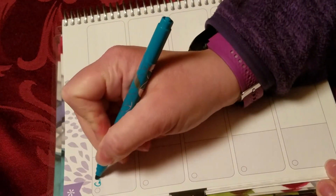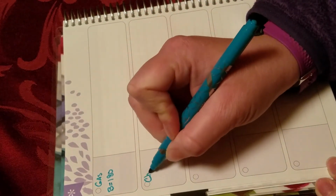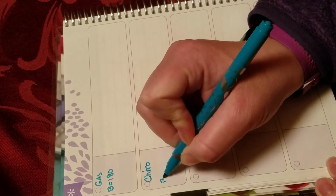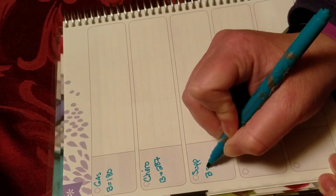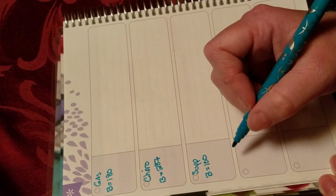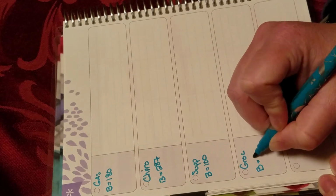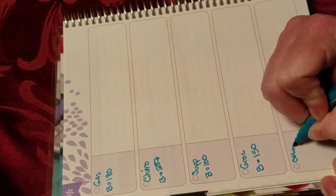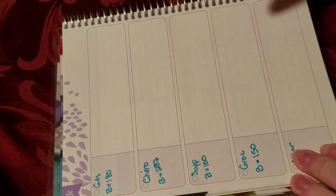Then on this page, I like to track my cash expenses. So I have my gas, which has a budget of $180. I have the chiropractor with a budget of $287. I have my supplements with a budget of $100. And then I have groceries with a budget of $150. And then this will be any other unbudgeted items, which I have no budget for because I hopefully won't have it. Alright, so that's what I do for these 2 pages.